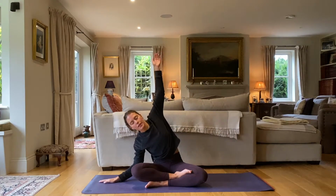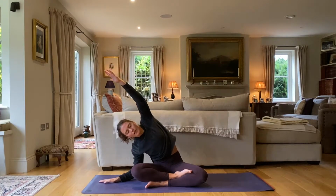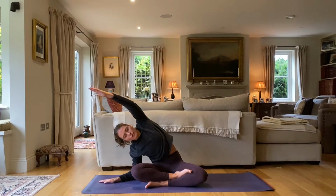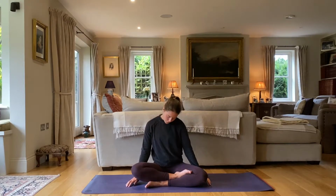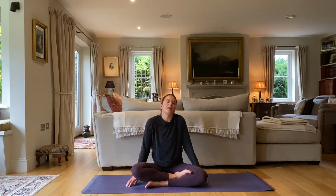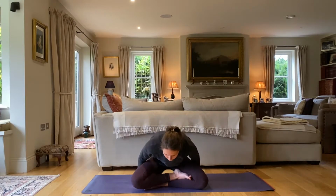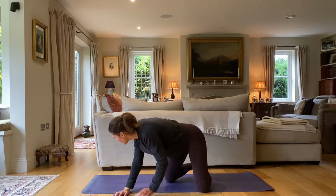Inhale, lift. Exhale, come back. Take one more. Good, and then slowly coming back to center. Just take a few shrugs of the shoulders, forwards and back. Take a few neck rolls if that feels good. Anything that will help to ease. Beautiful. Then rolling over onto your knees, coming into your tabletop position.